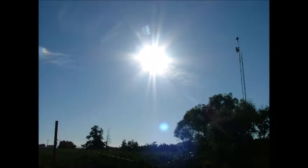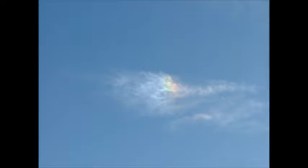Quick look at the moon. All right, let's zoom out, shall we? Okay, fully zoomed out now. Now we're gonna hit the sky view. Look at that. I have to bring my thumb up.